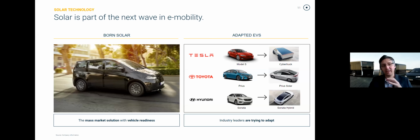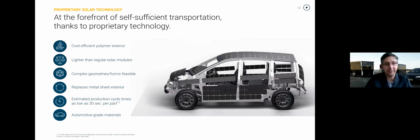We had to develop a new technology at the same time we developed a car, and we have hybridized, I would say, different manufacturing process from the automotive industry and photovoltaic industry. At the end, the conclusion, we get a polymer exterior. The car is using full polymer body panels, absolutely everything on the outside is polymer. They are extremely lightweight. We can do complex geometry. We are not linked to make flat geometry of the solar modules you can see on roof of houses. We completely replace the metal sheet exterior. Production rate is very fast, and we use automotive grade materials.